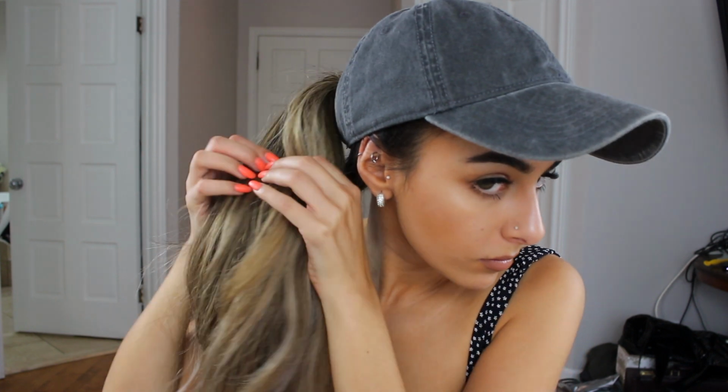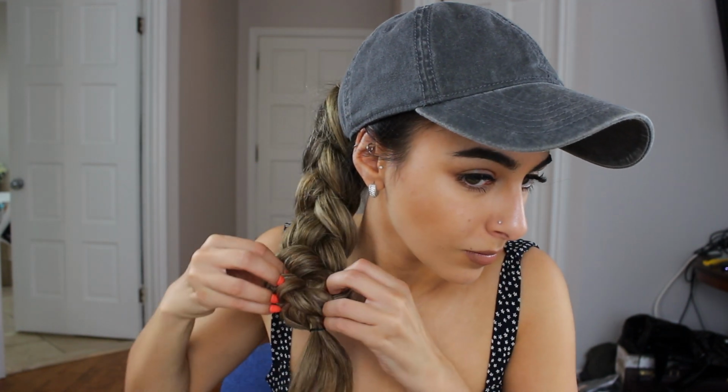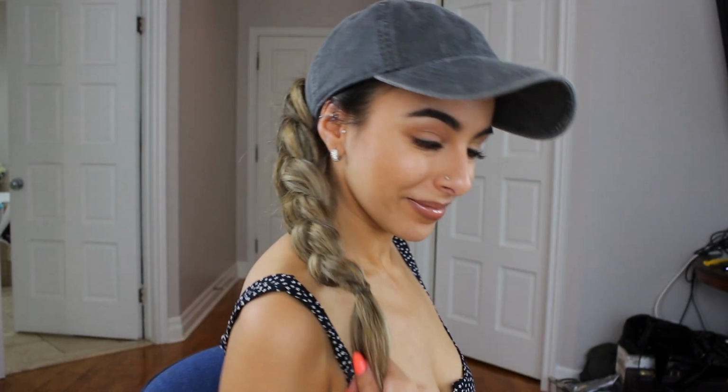So if I want to change it up even more, I'm just going to take the ponytail and do a basic 3-strand braid. And again, I find this looks like I just put in that extra time and effort into my hair, and it gives a very cute, different look. And lastly, just to make my hair extra thick and volumed, I like to tug at the ponytail.